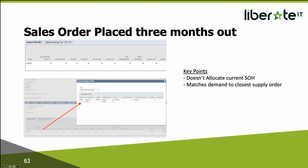But what if our sales order is required 3 months out? So in this example, the sales order, again, has the allocation quantity on the line item. And we see that this sales order is allocated to a purchase order arriving prior to that date. It matches the order to the closest supply date, leaving our current inventory free, which means that we're not pre-allocating stock that's sitting around, and we're not tying up stock. We're keying the orders directly to the purchase orders that they need to be.